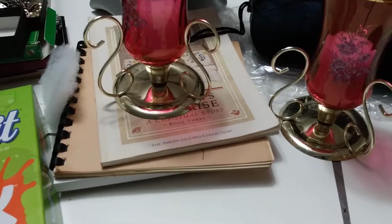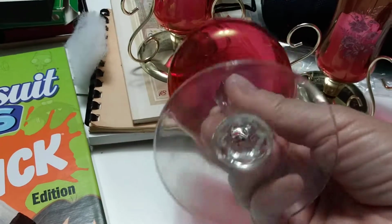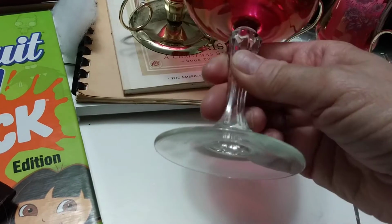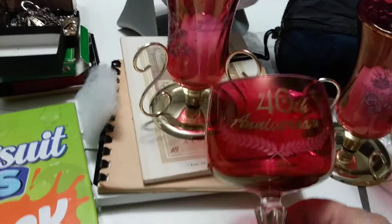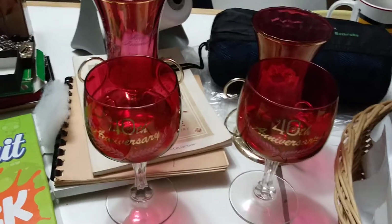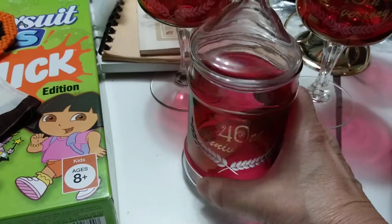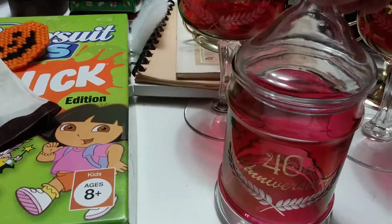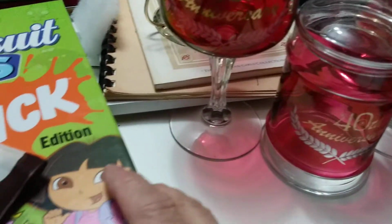And then we also have, and I found these last week, a couple of glasses in the same cranberry red, and I'll have to find out who made these. I'm in a Facebook group for glass, and I bet that they will be able to help me with that. I haven't found any markings on this yet. And again, we have two of those. And we have a bonbon dish with a lid. Same thing, 40th anniversary. It's in nice condition, no chips. So I will probably lot these up, group them up, and sell them as a set.